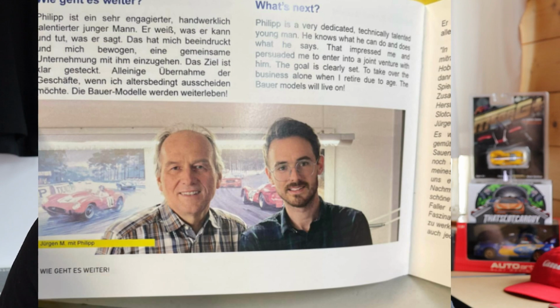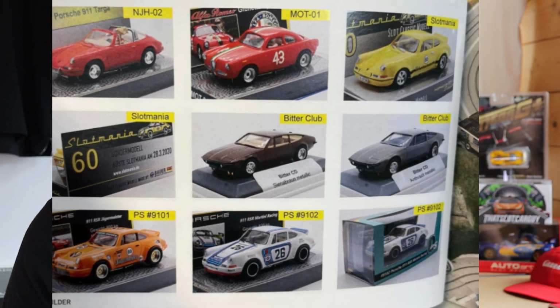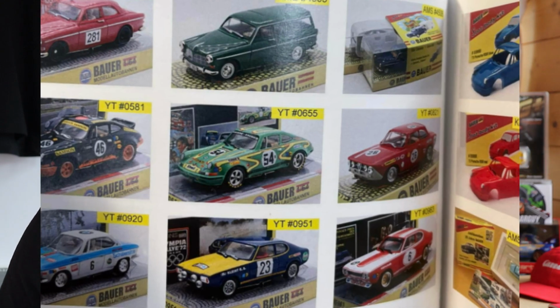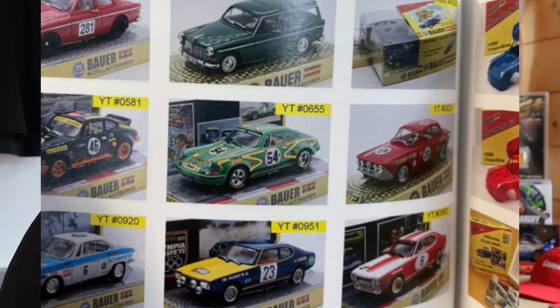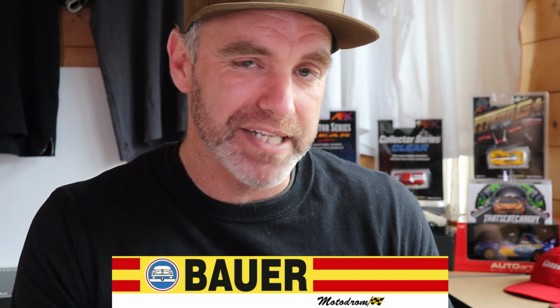So there's a bit of history on who's behind the brand, some cars that they've released. Again, these are premium looking cars, so check out the Facebook page, and there's some more, and of course there are more pages in the booklet itself. But now I want to show you some footage of their latest chassis running around the track.